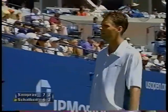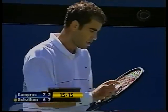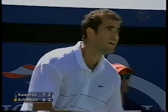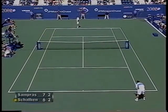Well, John, you pointed it out earlier, when they get to backhand against backhand exchanges, that's to Schalken's side, but when they go forehand to forehand, then Pete has the edge. Well, Pete can flatten it out and hit it with more pace. Schalken is consistent on that side, but is more error prone.